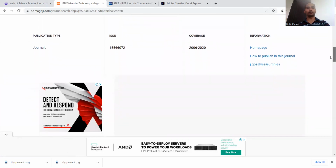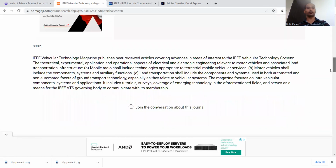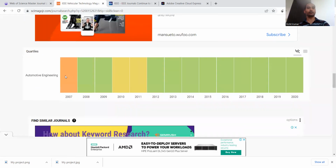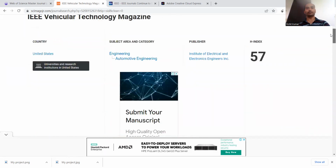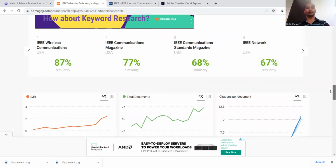Okay, now in this particular track we are going to see the Q ranking. But before that, see here some of the details like the ISSN number, then the coverage is from 2006 to 2020. So it is a 14, 16, 17 years old journal. Then here some of the related scope, we have already seen this. Now coming down here, it started as a Q3 journal, and now it is ranked as Q1. So progress is pretty good, but the only thing is the H index. That is the only point to worry about. Else everything is good about this particular journal, in my opinion.